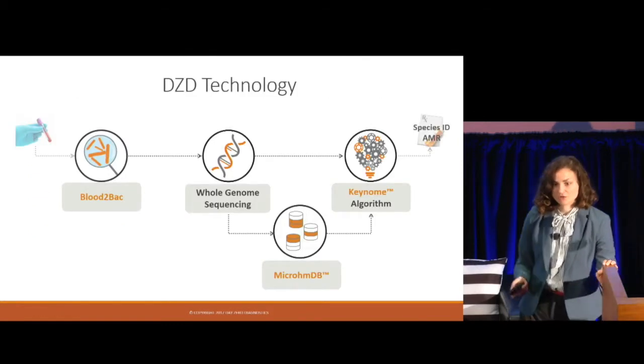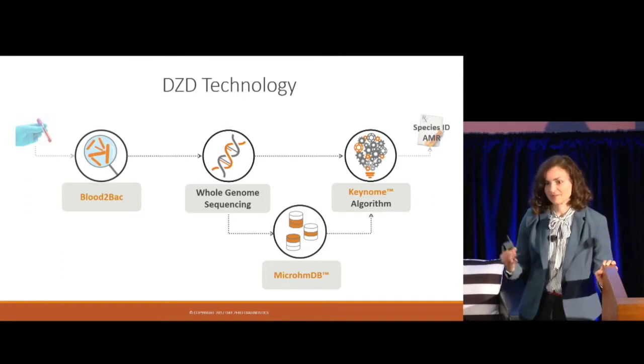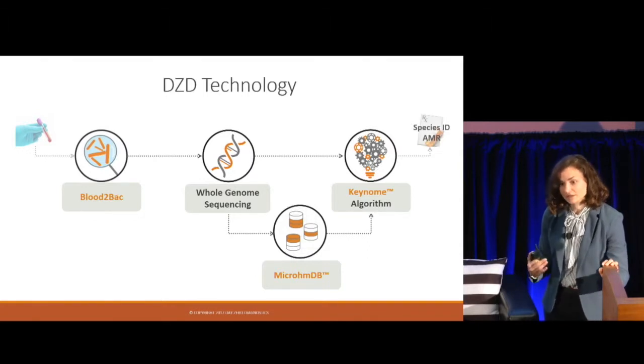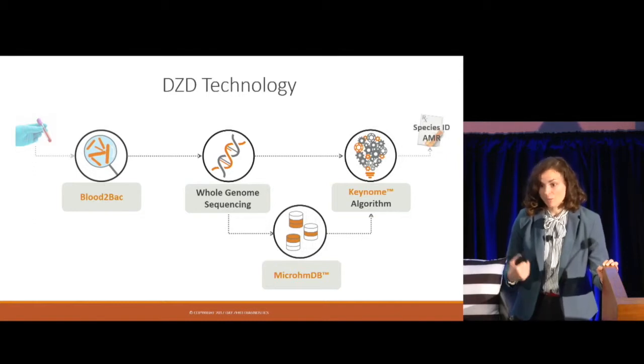The way that our technology works is we take a clinical sample, and we're really focusing first on blood, on bacteremic samples, because this is the area of highest unmet clinical need, where patients' health is really in a bad state when they don't know what antibiotics to give. So we take a clinical sample, and the first thing we do is isolate the pathogen DNA using a technique we developed called Blood to Bac. Once we have that minuscule amount of pathogen DNA, we then sequence it using a rapid sequencer.